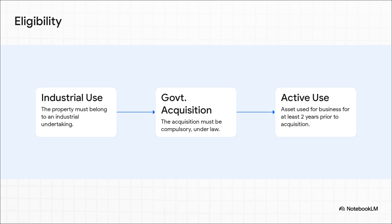Second, this can't be you just deciding to sell. It has to be a compulsory acquisition, required by law. And third, you can't have just bought the place yesterday. You must have been actively using it for your business for at least 2 years right before the acquisition.